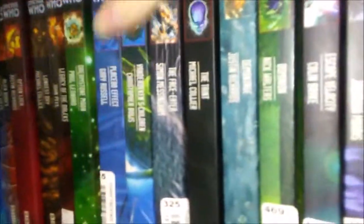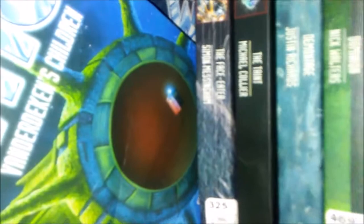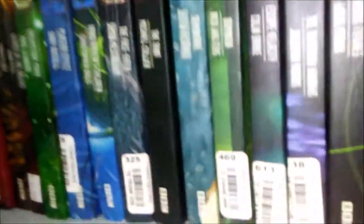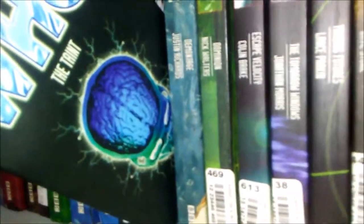Placebo Effect. Vanderkin's Children. The Face Eater. I do like this cover. I think this cover is pretty interesting. This one, Doctor Who the Taint, this is the first book where Fitz shows up.